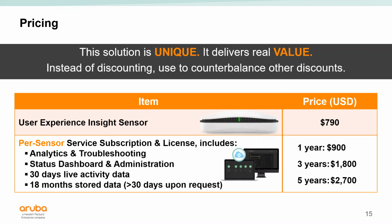The subscription itself gets you the analytics, troubleshooting, status in the dashboard, and 30 days of live data, and up to 18 months of stored data out in the cloud. Now, you might have a little sticker shock when you look at that. $790 is quite a lot, and those subscriptions are a lot too. But the really important thing to remember is that this is a very unique solution, and it's delivering real value.